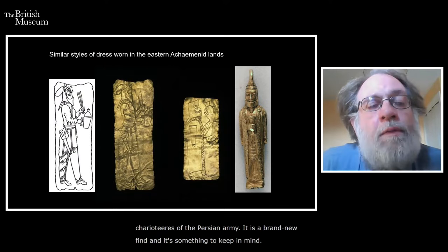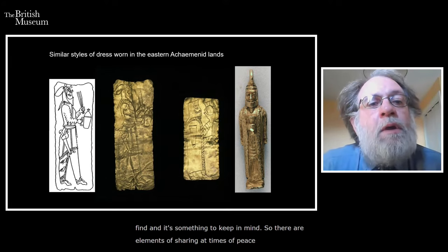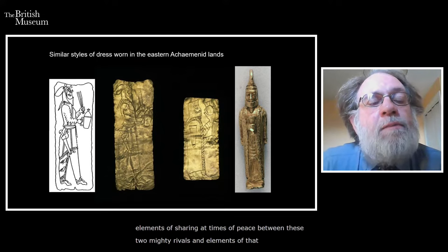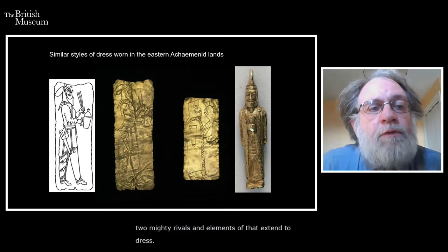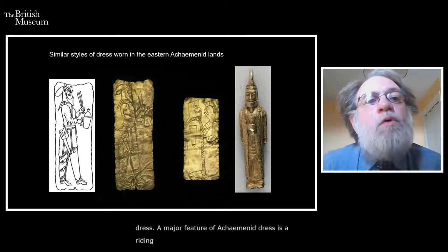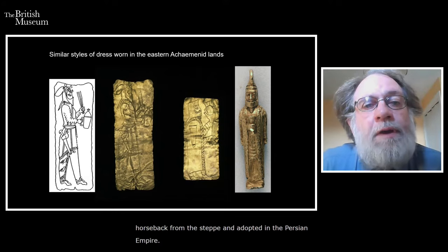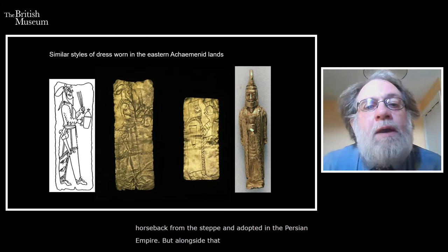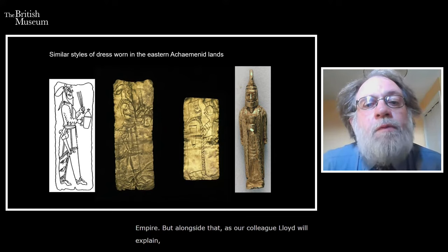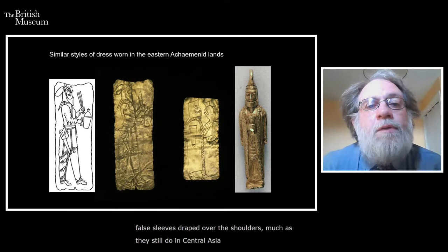So there are elements of sharing at times of peace between these two mighty rivals, and elements of that extend to dress, because a major feature of Achaemenid dress is a riding costume, which was effectively brought in on horseback from the steppe and adopted in the Persian Empire. But alongside that, as our colleague Lloyd will explain, you have a tradition of ceremonial robes with false sleeves draped over the shoulders, much as they still do in Central Asia and Afghanistan, to denote status and so on.